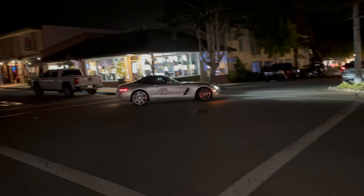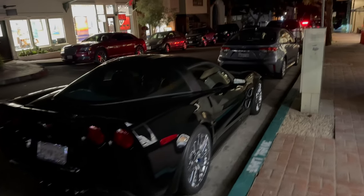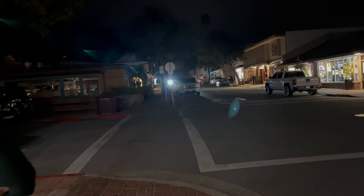Gorgeous SLS Roadster right there. ZR1 right here. Wow, Toyota Corolla. We haven't even left the car and it's just been eye candy everywhere. I think we should go up here and see what's going on. This is cool.